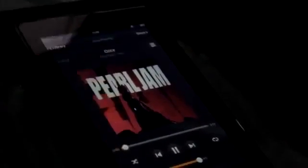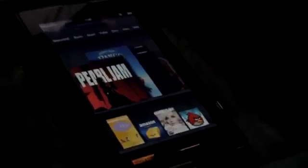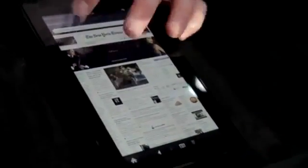While the music is playing, I can go home, open up a book or a website or a magazine. In this case, why don't we go to the web? The Amazon Silk browser. It's got tabs, which makes it really easy to get around. I can go to my favorites. I've got things stored here. I can go to monster.com, for example.